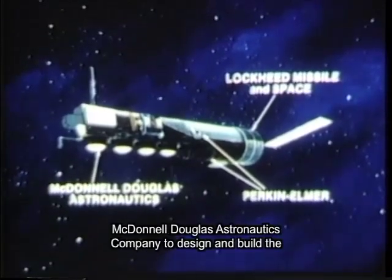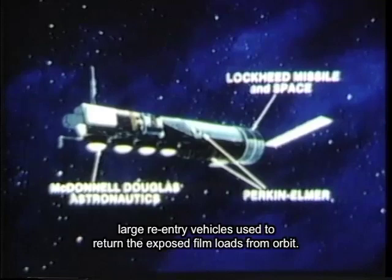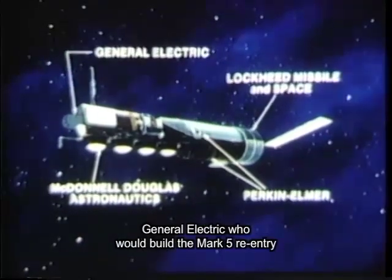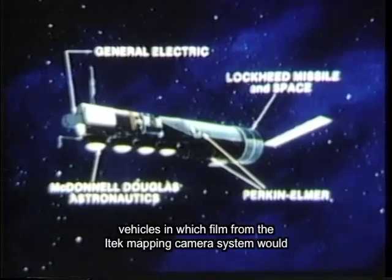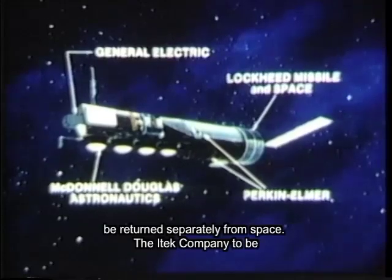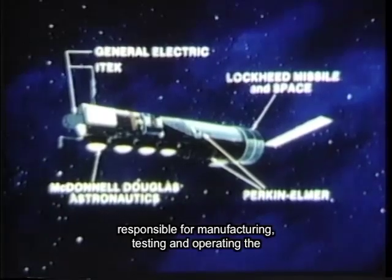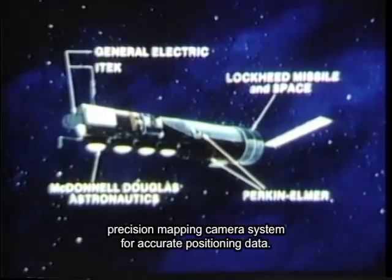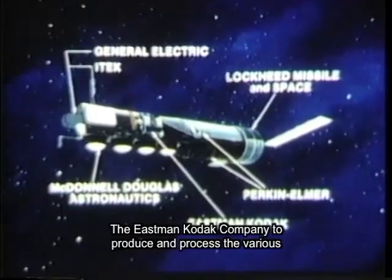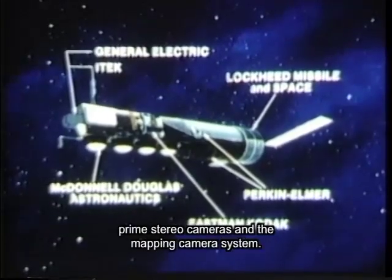McDonnell Douglas Astronautics Company to design and build the large re-entry vehicles used to return the exposed film loads from orbit. General Electric, who would build the Mark V re-entry vehicles in which film from the ITEC mapping camera system would be returned separately from space. The ITEC Company, to be responsible for manufacturing, testing, and operating the precision mapping camera system for accurate positioning data. The Eastman Kodak Company, to produce and process the various ultra-thin base black and white and color films for both the prime stereo cameras and the mapping camera system.